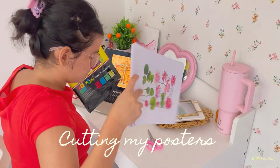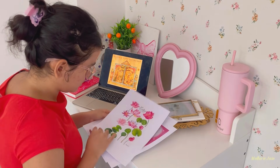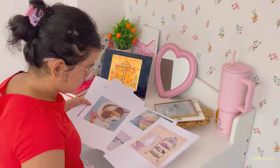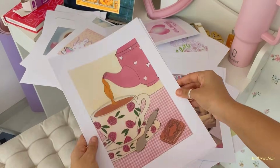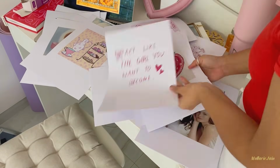So the posters came from the printer, and I had to pay a whopping 500 because I got a glossy paper print. But I was a bit disappointed because I don't know what I did with the sizes, but they all just came out very big. Like they were different dimensions, but they just looked very big, but they still look so pretty, guys. Every picture was so clear, so pretty, and it's exactly how I wanted it to look in terms of the clarity.